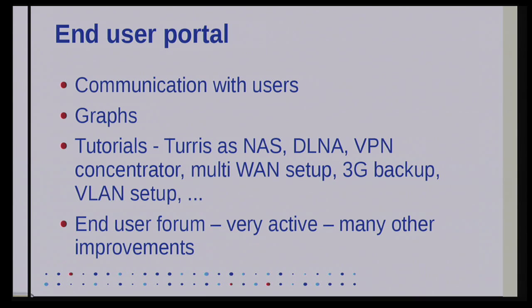The end user sees much more than if he's using a normal home router, because we have the whole website portal, which shows a lot of data that we collect from the router. So we can easily look at what data we collect, how many packets are sent in a certain time period, which protocol, stuff like that. We also provide a lot of tutorials. That's the part where we would like to give another advantage to the end users.